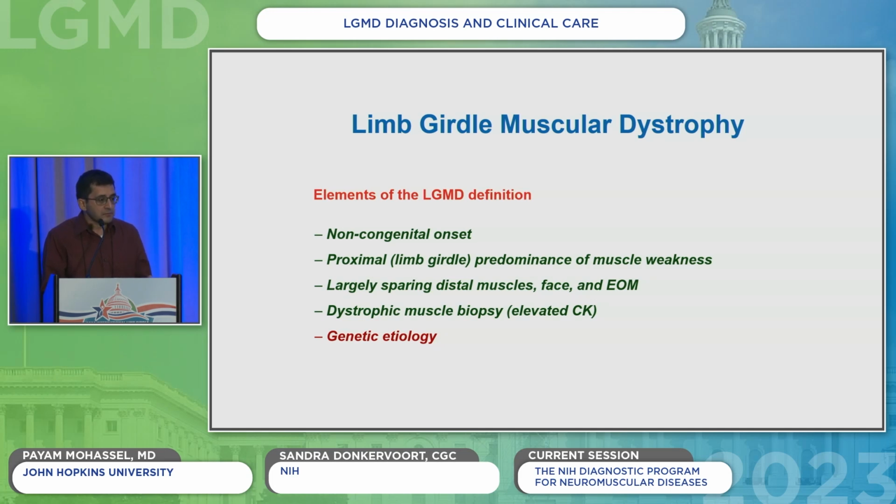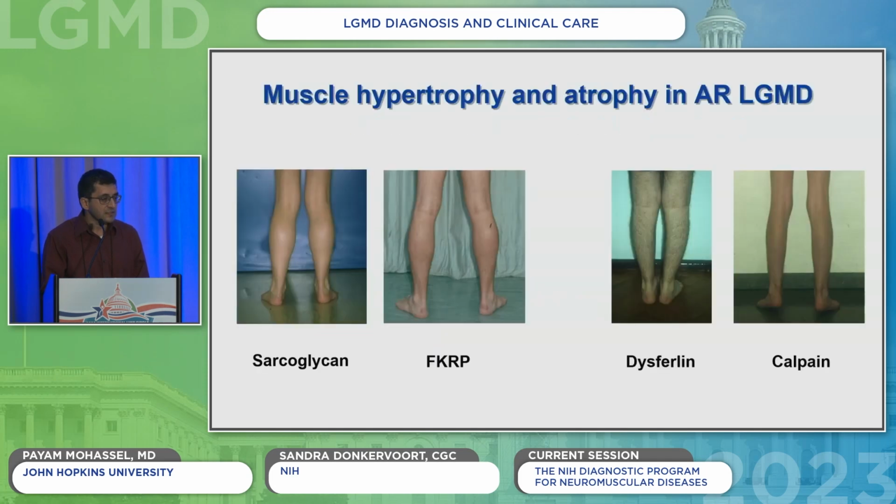But as physicians were seeing patients and evaluating them with LGMD, it became clear that this is not a homogeneous disease group, and not all the patients who present with limb-girdle weakness actually have genetic muscle disease. So there are certain clinical features that a clinician may pay attention to. Calf hypertrophy is an example that you may see in certain subtypes of limb-girdle muscular dystrophy, but not in others. We used the muscle biopsy features or muscle MRI more recently to help categorize the patients.